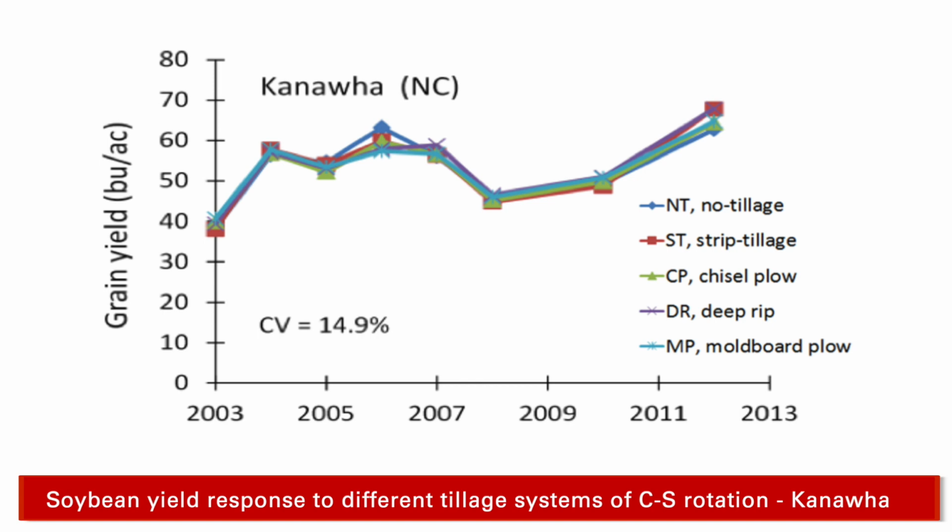So that would lend us to believe that when we want to transition from our conventional tillage systems to a reduced till system, we should not expect to see a decrease in yields in the soybean production system. However, there was spatial difference between farms. There was also temporal or yearly differences in soybean yield.